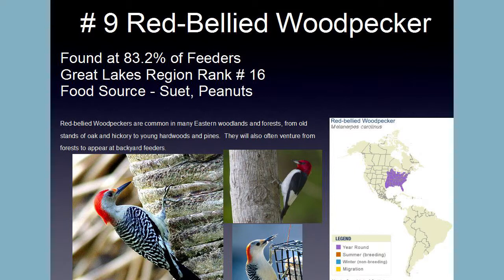And they are one of the birds that was initially affected in competition with starlings for nesting locations, because they're just about the right size compared to a starling, so they would use the same nesting size.